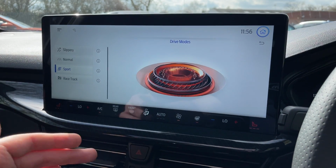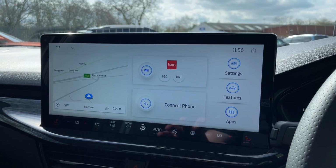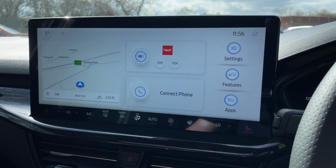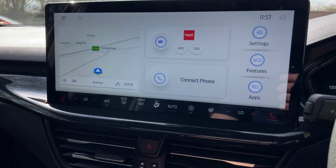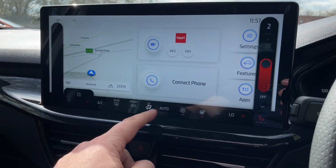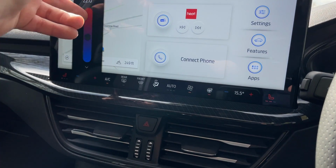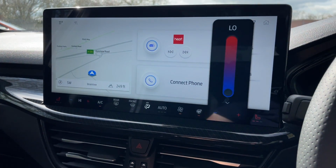So we've already covered the drive modes there, so let's just click on the home button rather quickly. So this effectively is your home screen, where you get a split of the navigation, your audio, your Bluetooth connectivity, settings, features and apps down the side. At the bottom is where you'll find all the controls for the heating, ventilation and air conditioning, including heated front seats either side. This is a dual zone air conditioning system, so both sides of the cabin can be set to individual temperatures. So if you do suffer with a very cold passenger, you can warm them up whilst keeping yourself nice and cool. You get the gist.